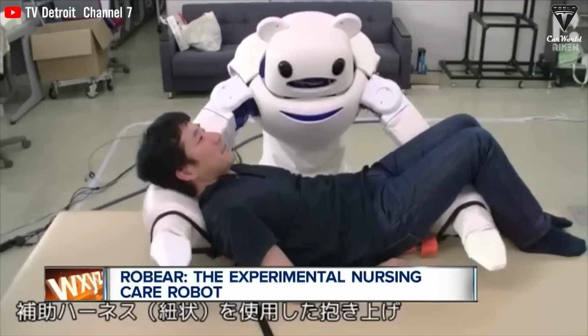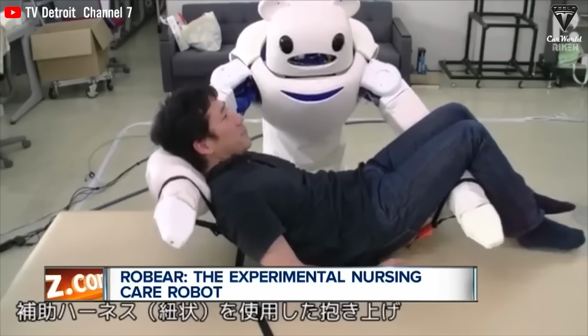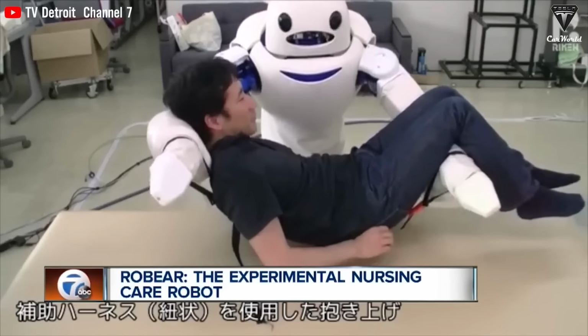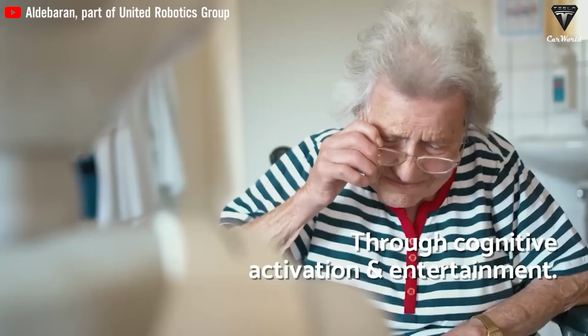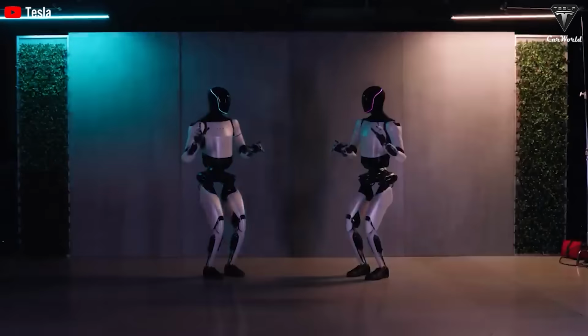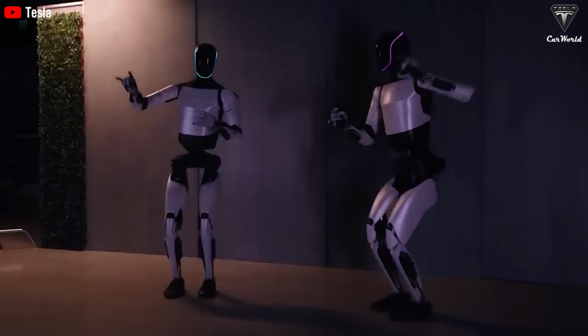When you reach the age of 60, the time you spend with your grandchildren may be limited because they're busy with their daily lives. At this point, a robot like Optimus becomes incredibly useful and interesting. It can dance, do yoga, even squat with you, as Tesla's demonstrated.